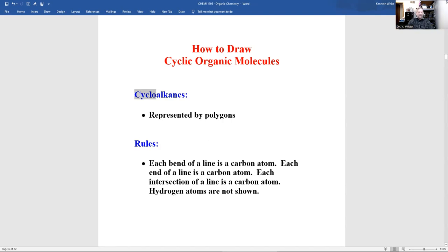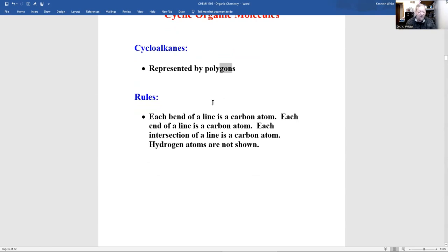And how do we do that? It's represented by polygons. Poly means many. Gons mean objects, many-sided drawing. And the rule is, each bend in a line is a carbon atom. Each end of a line is a carbon atom. Now, I don't use the end of the line in this class, but at my level, we do. And each intersection of the line is a carbon atom. Now, when you're using the line method, hydrogen atoms are not shown.